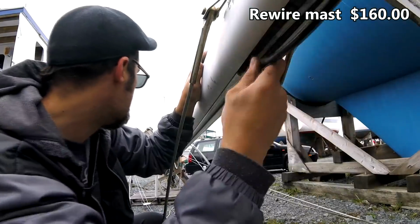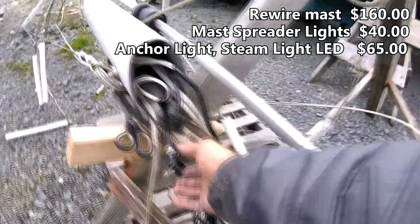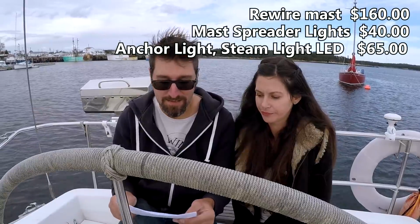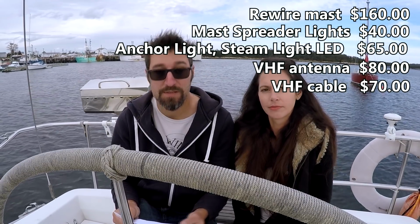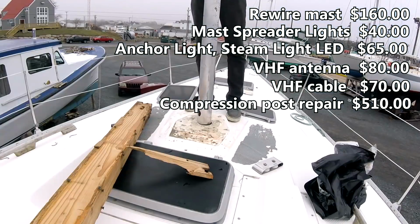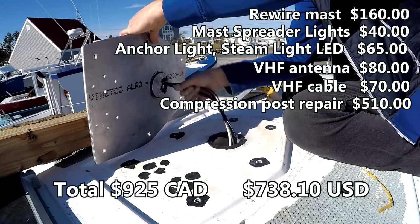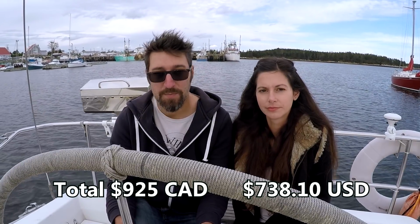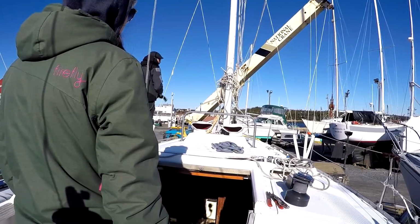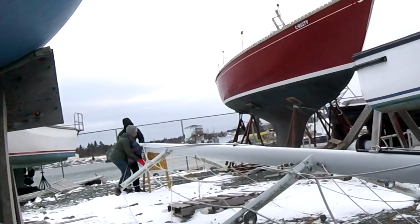So the breakdowns go like this. The mast: we did the rewiring on the mast and put new spreader lights on. The anchor lights and steaming lights were switched to LED. The VHF antenna and the VHF cable were replaced, and we did a compression post removal and built an aluminum one to replace it. All of that came to $925. The most expensive part was actually not a part, and this was kind of labor, I guess: the crane to remove the mast. That would be the only labor we paid for, but we didn't have a choice. $350 to remove the mast.